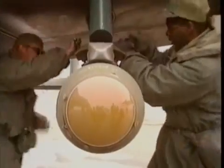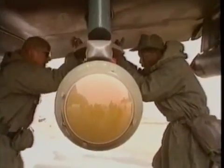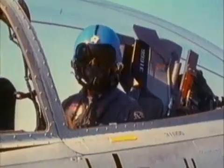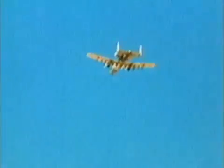The A-10 can carry a wide variety of bombs, including both conventional and laser-guided bombs. A standard weapon of the A-10 is the Maverick missile. The Maverick can be launched miles away from its target, allowing the pilot to stay a safe distance from enemy anti-aircraft guns. As this test footage shows, the Maverick has a devastating effect on tanks.